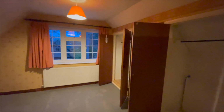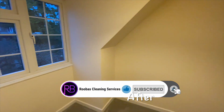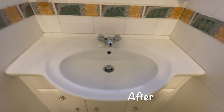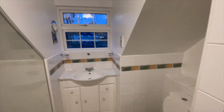Upstairs, so the master bedroom, polished down all the wood on the doors, cleaned up that sink, and again, sort of more window cleaning, get those looking really clean. All of the other bedrooms weren't in too bad condition, just quite dusty. So they're all done. Bathroom, all that limescale is gone. Gambas has done a really good job on that shower screen.